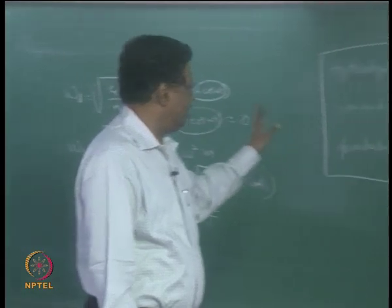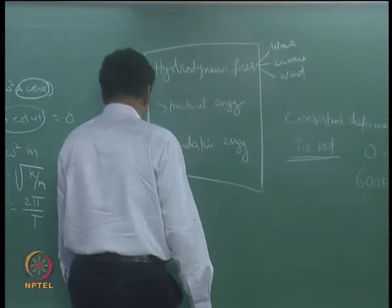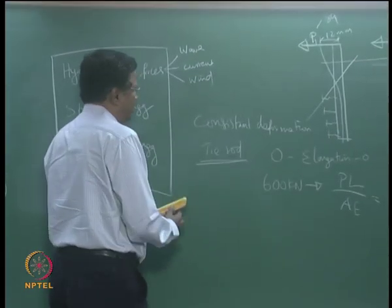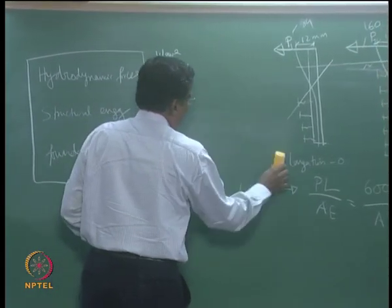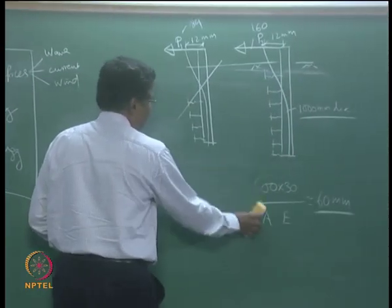Then the structural engineering. This is not sufficient if you only know what will be the capacity of the structure; you also need to know how many days are required for the concrete to obtain the strength.